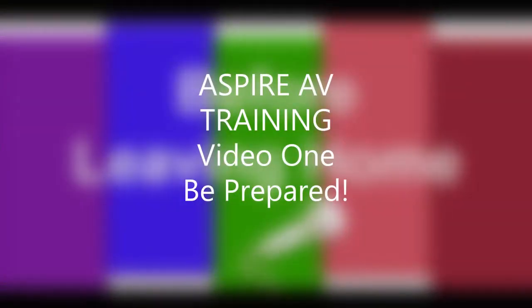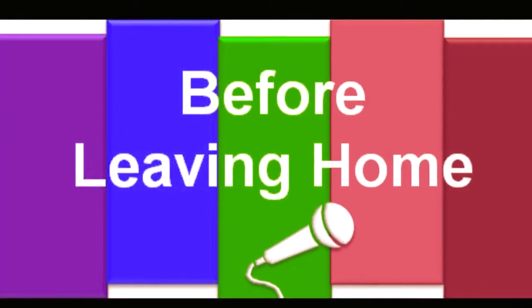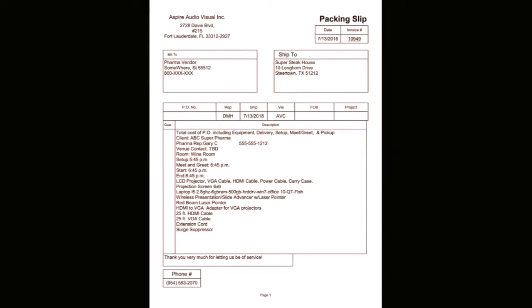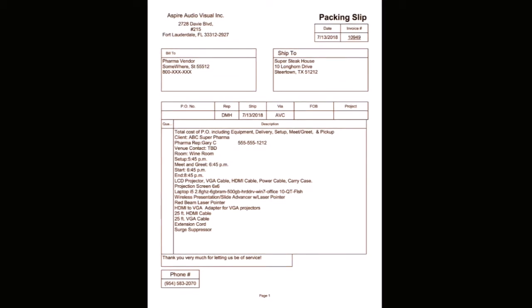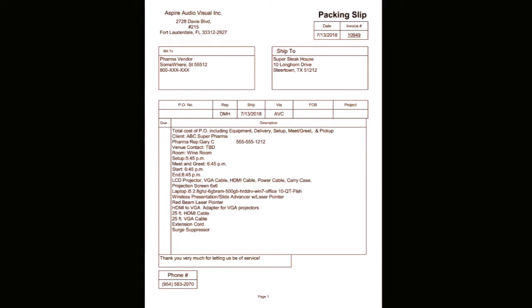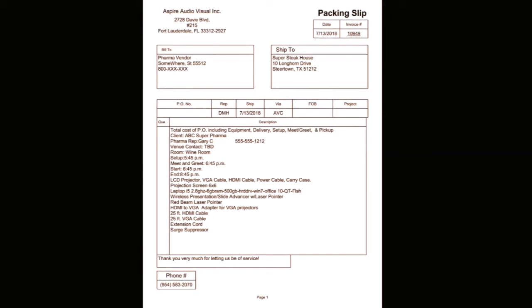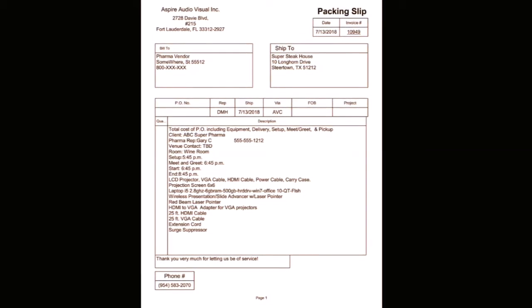Before you leave home. Before leaving your home, it's always a good idea to go down this checklist to ensure a smooth and successful event. The morning before the scheduled delivery, confirm all details with Gladys or Dave, making sure that your invoice matches the information on their invoice. Also, be sure that you have this invoice with you, either physically or on your phone, when you arrive at the venue, so that you may refer to it when addressing the hostess.